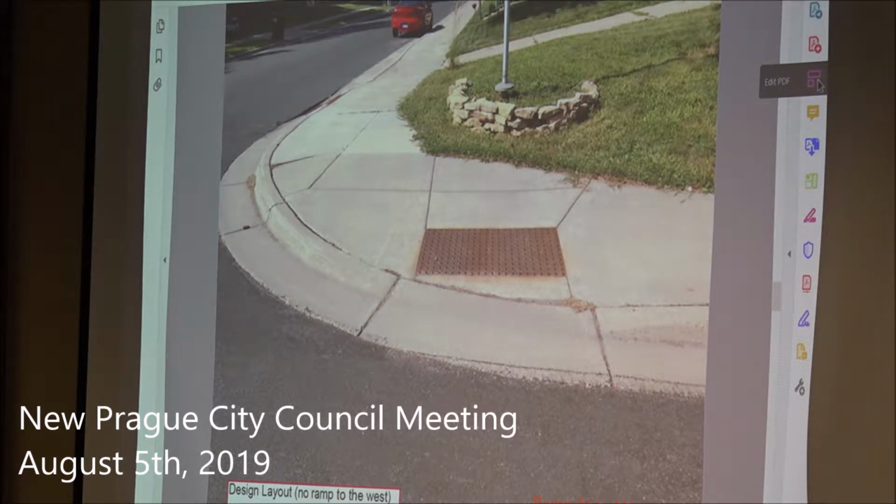It looks like that is lacking a landing? Yeah, generally a landing and then orientation towards the west as well. It would be under... No, there's got over there. Yeah. No truncated domes.